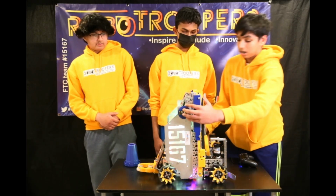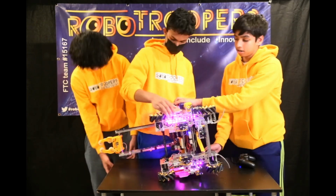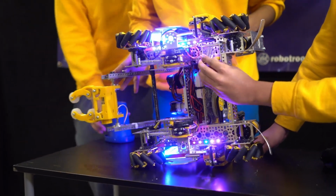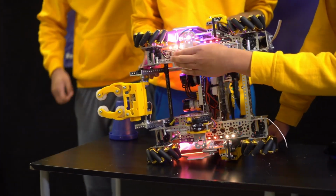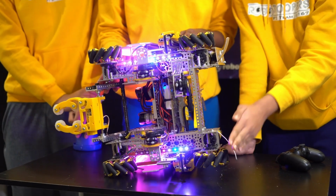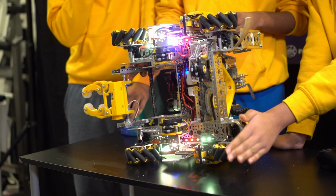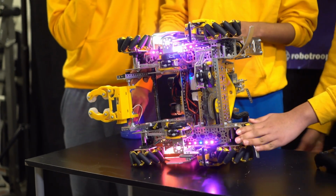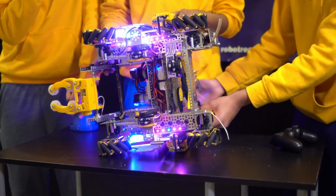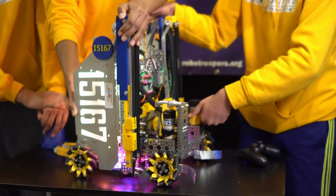So let me first turn over the robot. As you can see here, we're using 3-wheel odometry, which is sprung for optimal tension. And also we have these guards, so that when we're driving in auto, the init cone does not get stuck on the wheels. So that's one reason why we put this. And also we use vertical motors so we can conserve more space when building a chassis.